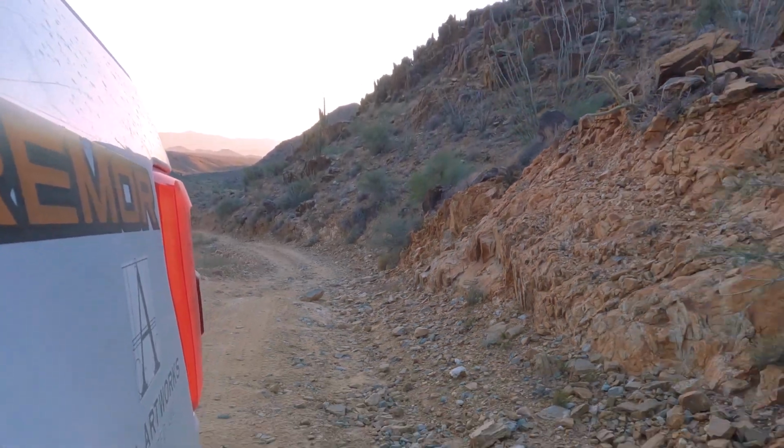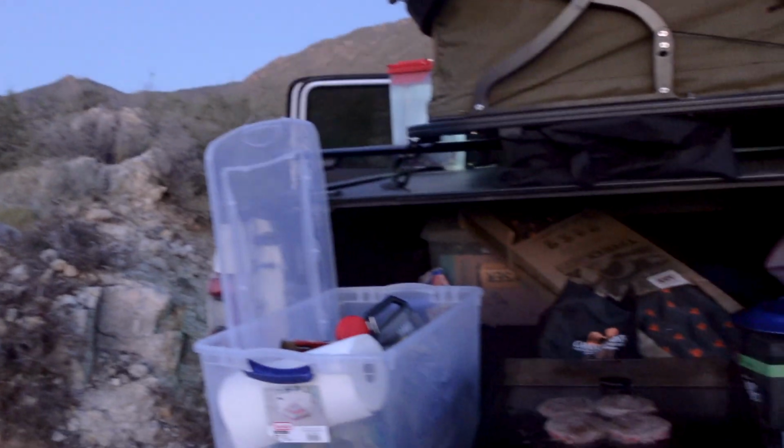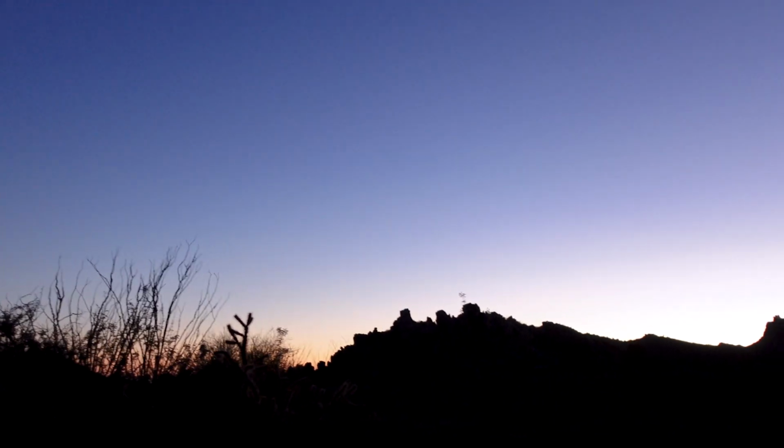The goal was to find a cool place to camp out on this trail, and about an hour down the trail we found a really nice camping spot, secluded from the wind for the most part. We got a good night's rest and got ready to tackle the full trail in the morning, with our first stop being the Boriana Mine.